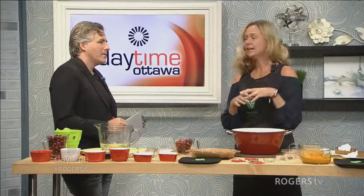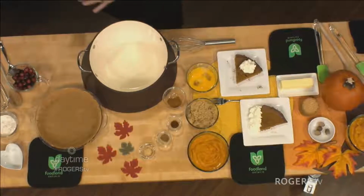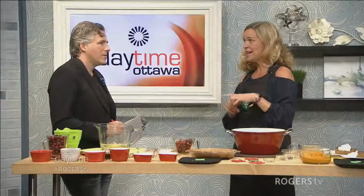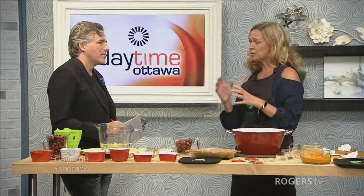You saw the beautiful squashes she has, and then you've got this lovely pumpkin, which is a pie pumpkin, and then you've got your cranberries. So there's so many things you can do, and luckily Foodland Ontario has so many different recipes. My two favorite, and we're going to do them today, super easy, are a cranberry clafouti, and then a pumpkin pie with a cookie crumb crust. Which one would you like to do first?